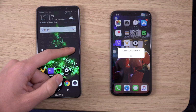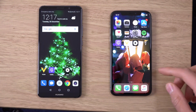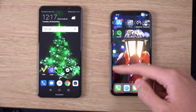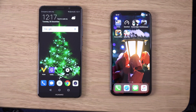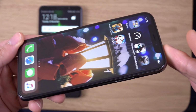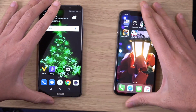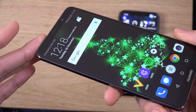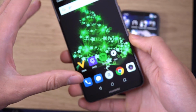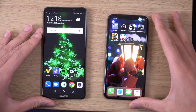So we're just going to bump the brightness up here. Obviously with the iPhone you are getting a nice big display here with OLED technology now. In terms of the actual quality, I'd say they're both about comparable here in terms of the viewing angles, etc. Although you don't get a notch obviously on the Mate 10 Pro, which is a little bit distracting, but I am getting used to it now nevertheless, so it's not a huge deal.